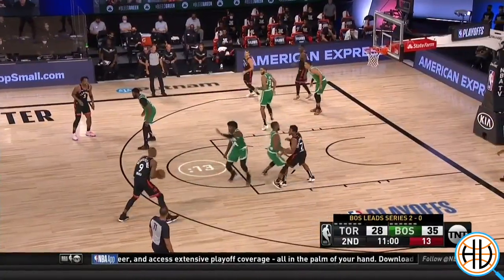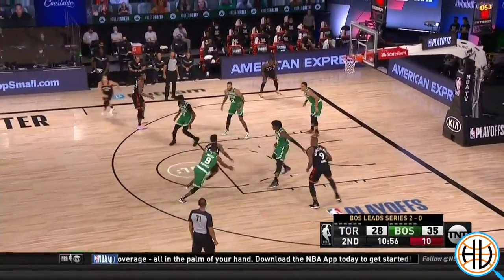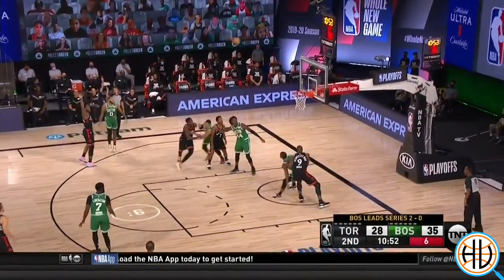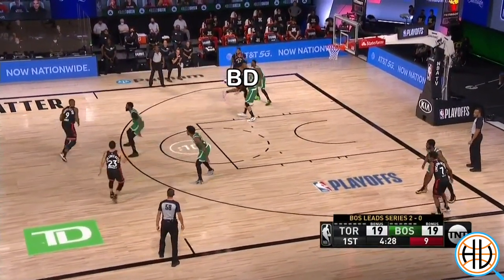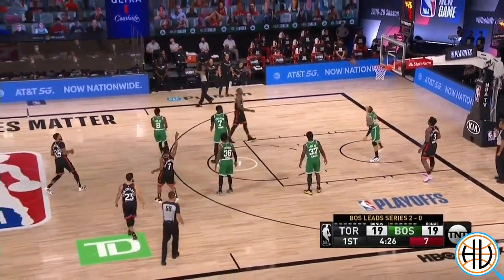Some screens are more difficult to ice than others. Here Lowry comes off a handoff, which makes it much harder for Wanamaker to fight over the screen fast enough to keep the ball out of the middle. On this play, it looks like the Raptors are getting into a screen, but after the ball gets reversed in the backdoor cut, now Kemba has to sprint to try and ice, resulting in a foul.